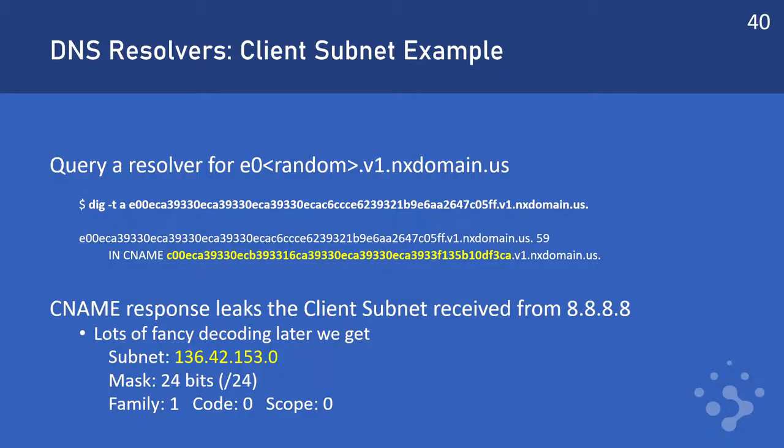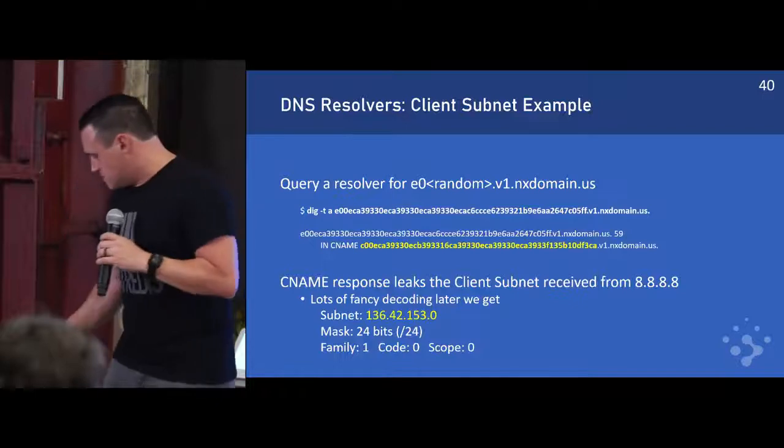I think Google's planning to kill off EDNS0 client subnet extensions just because they are an information leak. And for a while they did it for every request. Now it seems like they're only doing it for like maybe 5 or 10% of the requests. And my guess is more people will stop doing them soon too, just because they leak information that's surprising to people. Most people don't realize your IP is being leaked to their upstream resolver.